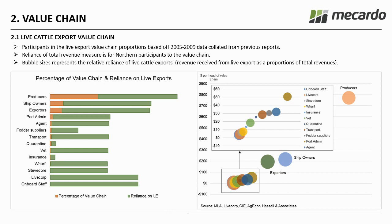significant part. So if you take, for argument's sake, port admin or agents or transport operators in the northern parts of WA, they take a small part of the value chain, but their overall revenues are around 65% derived from live cattle exports. If you contrast that to quarantine and insurance operators, they take a very small part of the value chain, and also their reliance of their total revenues on live exports is quite small, at less than 5%.